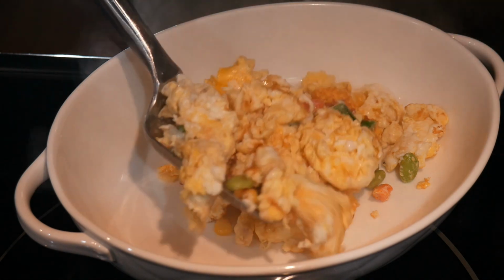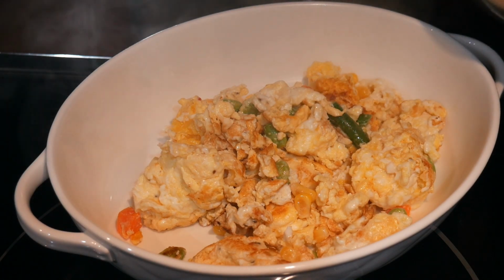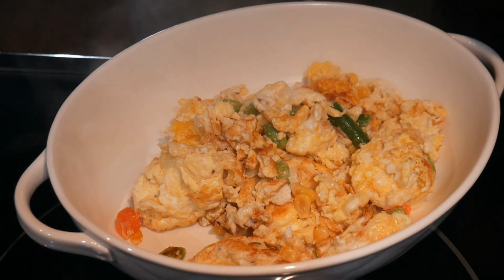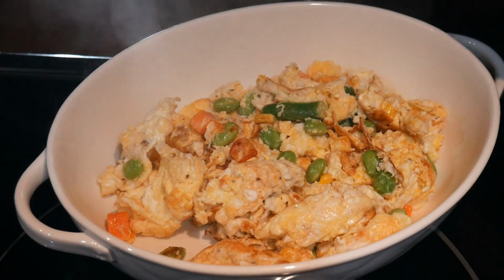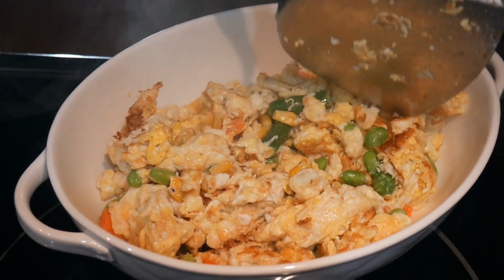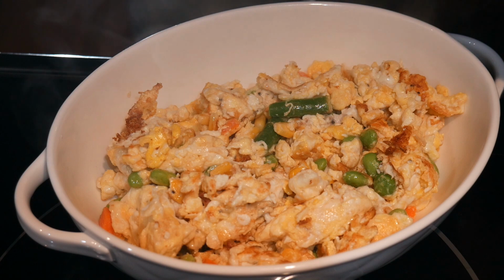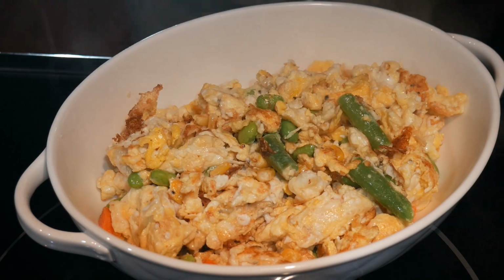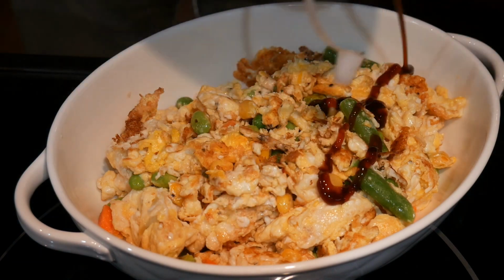The second important consideration is not to thaw out the frozen vegetable before you add them into the egg. Third, you can also make a choice of what frozen vegetable you want to add. In this case, I use a mixture of the frozen vegetable mix, sweet corn, as well as frozen edamame.